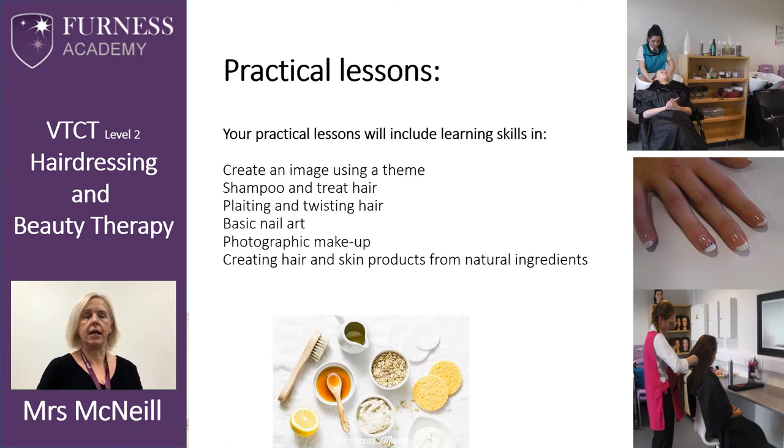So why study hair and beauty? If you have an interest in the beauty or the hairdressing sector, it's absolutely booming at the moment. So there's lots and lots of opportunities for employment in this sector. You'll learn skills that you can also change to other occupations. So skills such as communication skills, learning how to work as part of a team, health and safety skills. So a lot of the skills that you learn in the hair and beauty course, you would be able to carry off into another career as well. But if you have a particular interest in hairdressing or beauty therapy, this qualification will allow you to go on to college once you finish school and onto a level 2 or level 3 qualification in the subject that you choose.